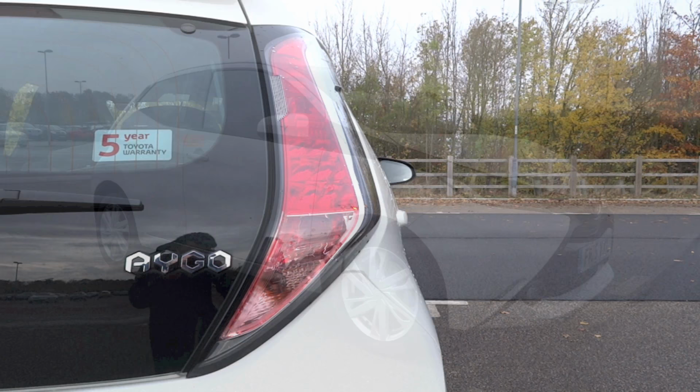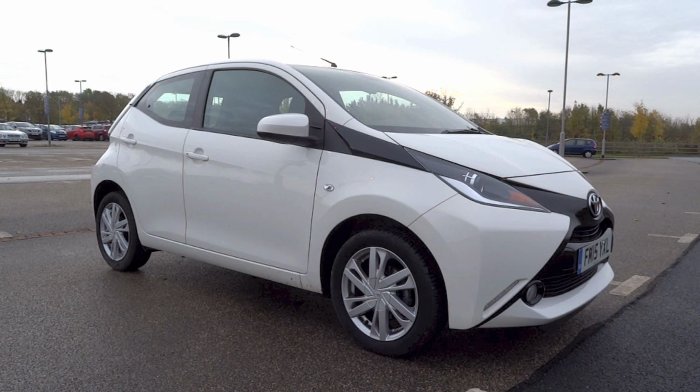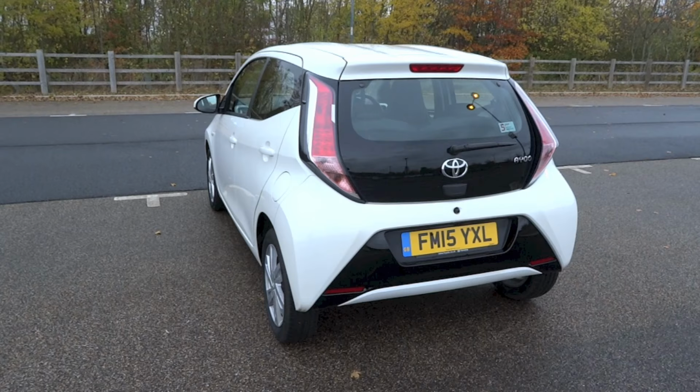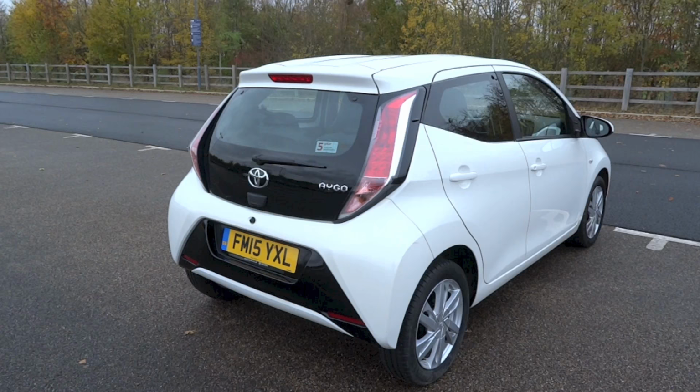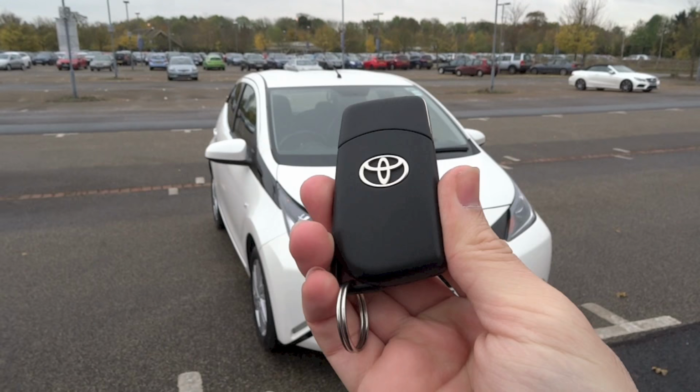Hey guys, right here I have a 2015 Toyota Aygo 1.0 x-pression. And today, I'm going to make a startup and full vehicle tour video of it, show you the features inside and out. So, here is the key. Let's go ahead and start it up first.